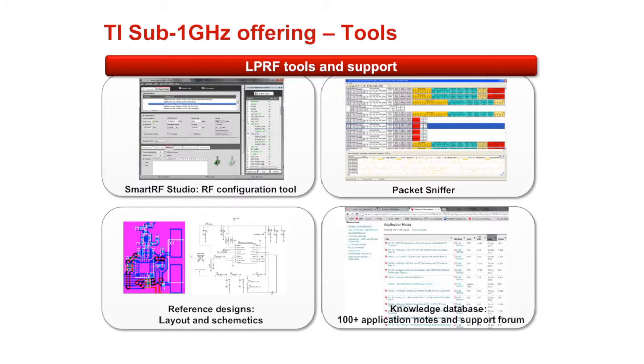With more than 15 years of RF experience, we have a comprehensive library of reference designs, application, and design notes. They cover all aspects of creating an RF design and will help you in getting the best range and coexistence for your application.